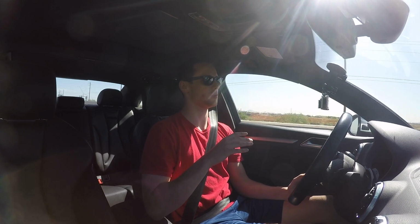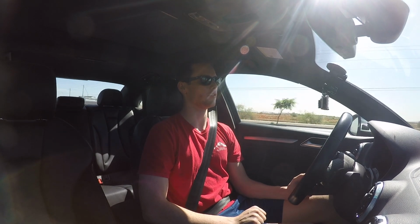This car is extremely quick off the line. I don't want to say it dies off once you get up to highway speeds and need to overtake someone. It's still quick then, but you can really feel its power down at lower speeds, mainly because of that all-wheel drive. But the car is just great at everything it does.